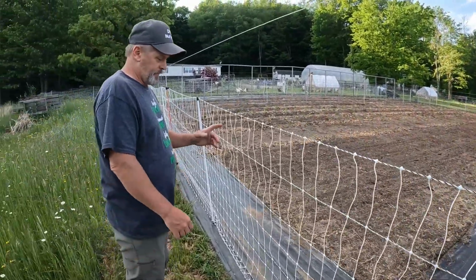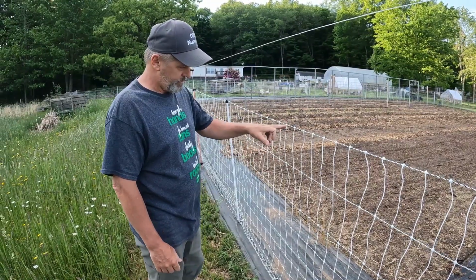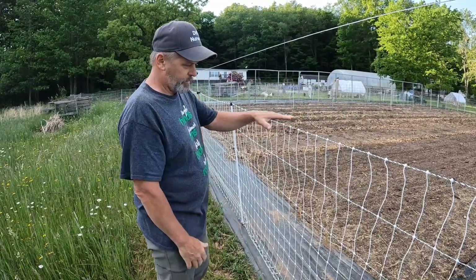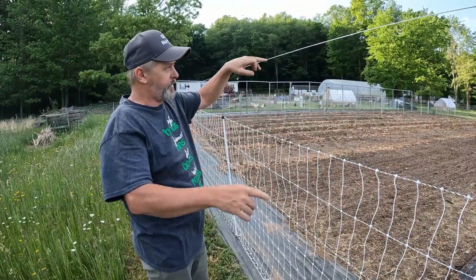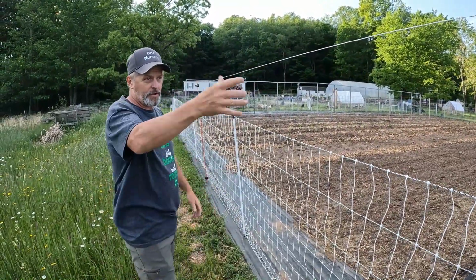Yeah, this is a 12-3-28, which means there's 12 strands this way. The verticals are 3 inches apart, and it's 40 inches tall. So this is 48 inches, then I got that up there. These are 7-foot T-posts, so that's probably 6 feet out of the ground. So that's probably roughly 6 feet tall, maybe not quite that.